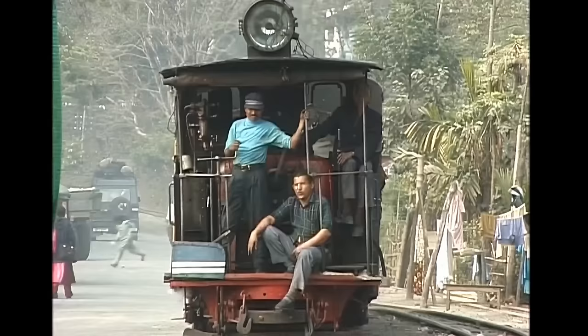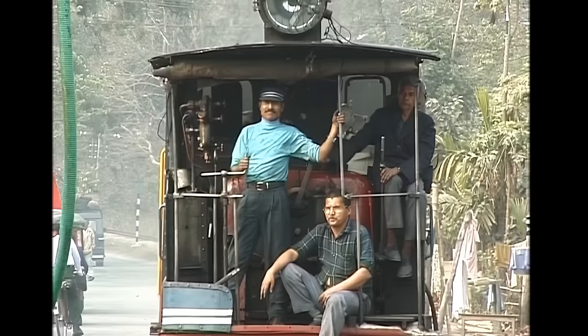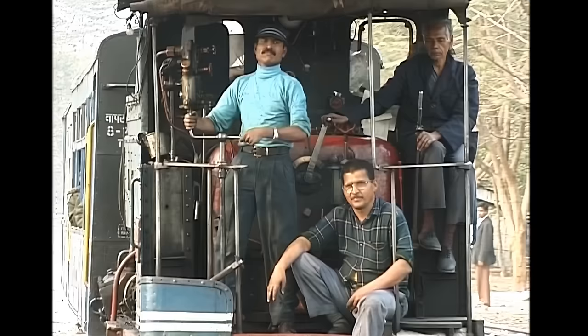Hopefully, the skills of the locomotive crews, perfected over the last 120 years, will continue to be handed down so that future generations can still enjoy the sight of these gallant little engines on the toy train to the clouds.